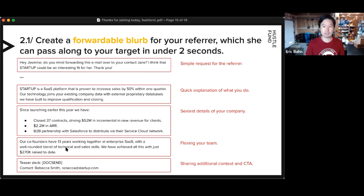You're separating your blurb here now. So a quick explanation: make this one to 2 sentences of what your company does. Show the sexiest details like traction or customer base or even pipeline. Flex something else; generally I think team is really good to flex. Say, hey, we have all this experience in the space, we're really relevant. And if you have a teaser deck, which I really like, which is basically a summary deck, 5 slides or something of what you do, I really enjoy including those, as well as your contact information at the end. What's getting a little bit trendy is including a Notion document, like a Notion deal memo. So you may want to consider that too. That's pretty good. And that's it.